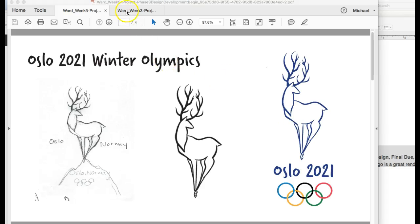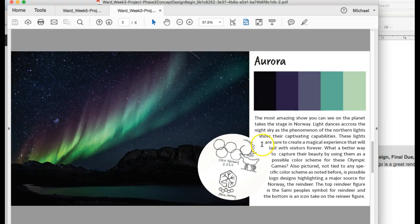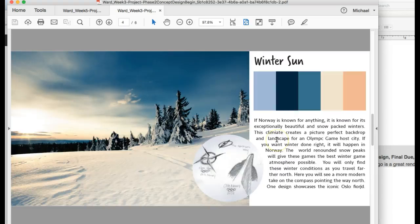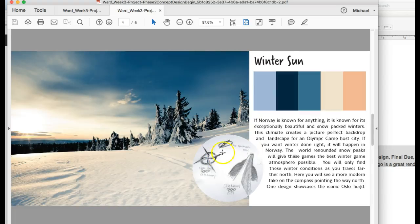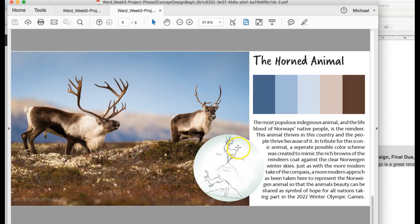Okay. So back to week 2, your presentation. You've chosen the horned animal, and I'm fine with that. I think that was a good choice. I thought all of your sketches were solid, tight, good, nice development, good studies. The one thing I mentioned was that your sketches are really tiny in comparison to the size of the page in general. But the good thing is that with the depiction of the horned animal, we can clearly see what's going on.